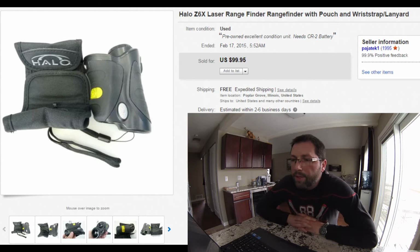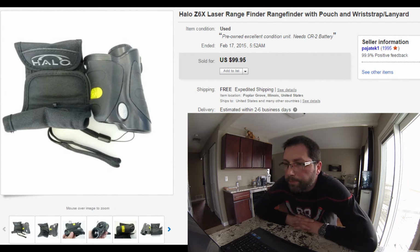This is an interesting story about this. Halo Z6X laser rangefinder. Anything by that brand sells pretty damn good. And this is actually funny. This was a couple weeks ago. I was just browsing eBay. I sniped this thing. I usually don't do that, but occasionally, if I see a good deal on eBay, I can't pass it up.